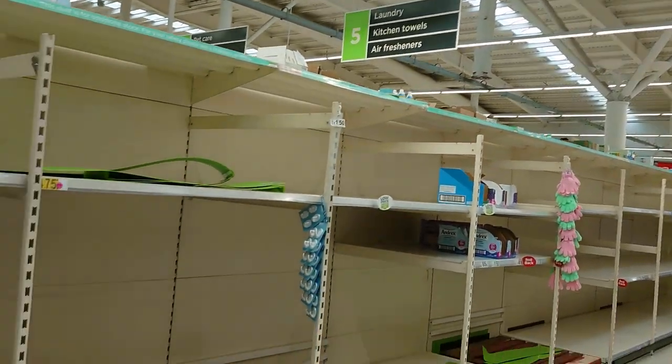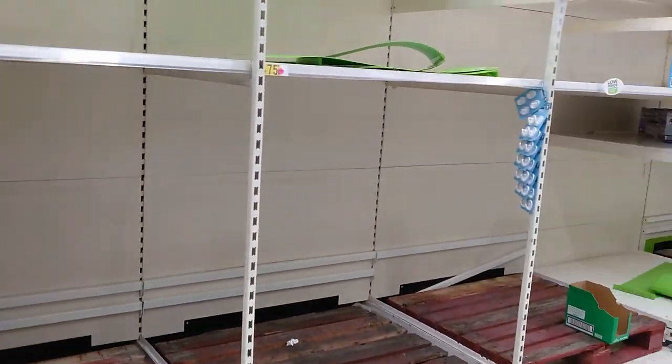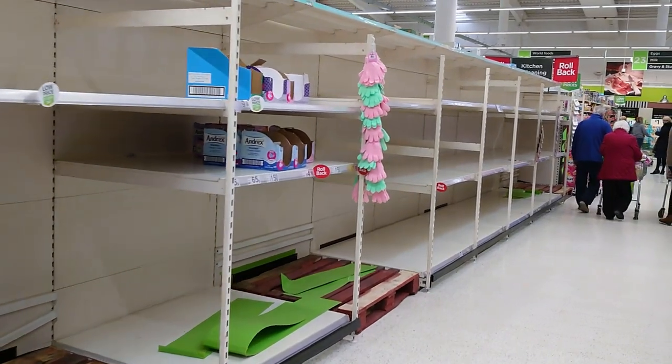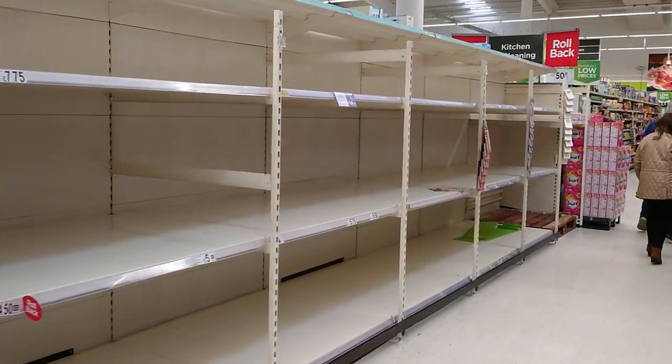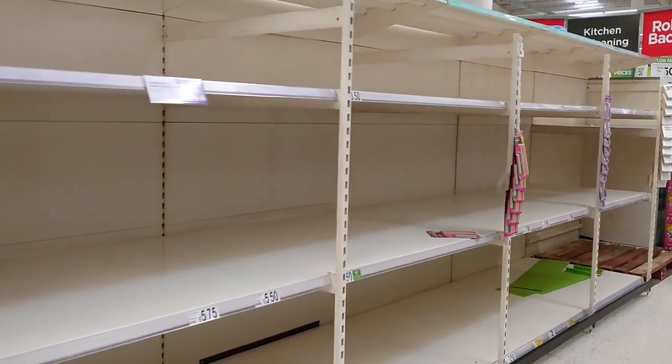And here's the toilet roll aisle. Yep, absolutely empty. Look at that. There's plenty of food on the shelves, but no toilet roll.